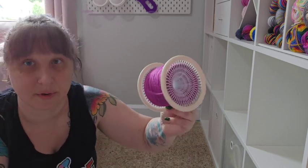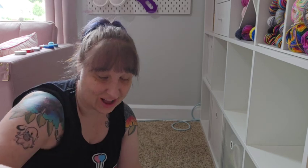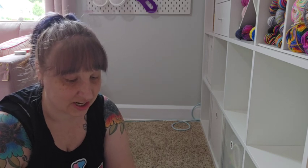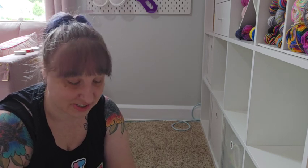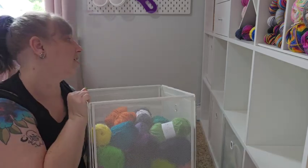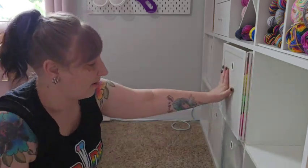So some of them are on winderfuls, some of them are balls, others are skeined or caked. So there's nothing too fancy here. I use these for scrap projects or when I need to add an extra color to something. These aren't going anywhere except for over a little bit. I put them right above my self-striping.